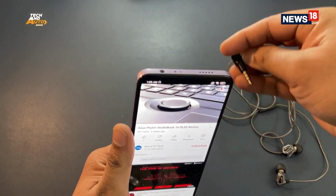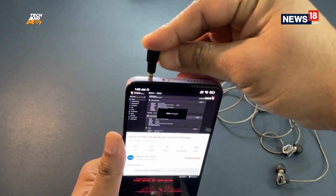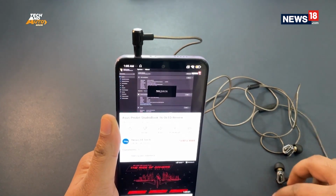This device supports 4K video recording and the headphone jack comes handy. If you're a content creator, then you can plug an external mic on this phone.